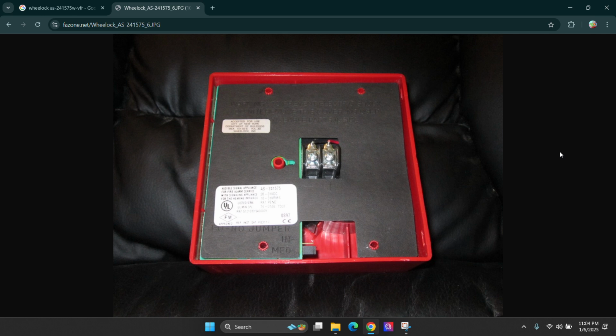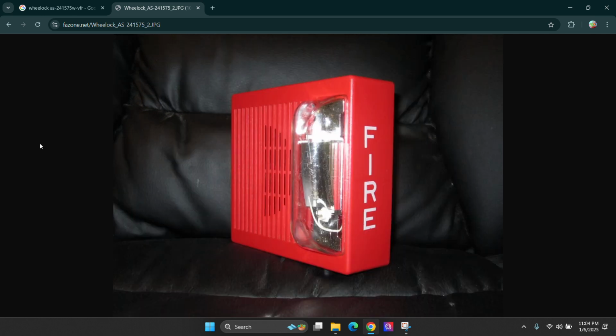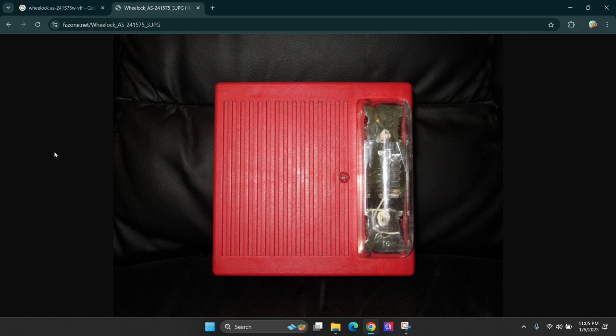This first generation Wheelock AS doesn't have a code 3. It can only do continuous. But you can find the Wheelock sync modules and hook them up to this Wheelock AS, and then it can sound in code 3. Once I get the Wheelock sync module, we'll definitely see how this Wheelock AS-241575 can do code 3 instead of continuous.